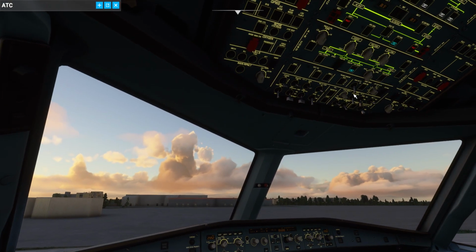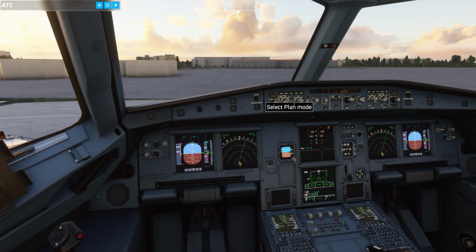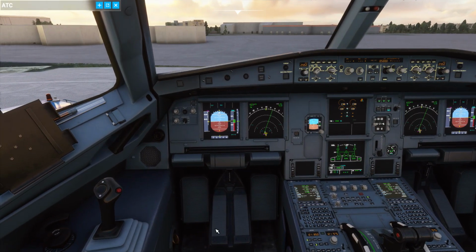We're going to be doing a quick flight from Manchester today to Edinburgh. It's only probably an hour flight-ish. I might shorten it down a little bit as well for the actual video, but we'll see. We're also flying on Vatsim today, which some people probably won't know what Vatsim is.